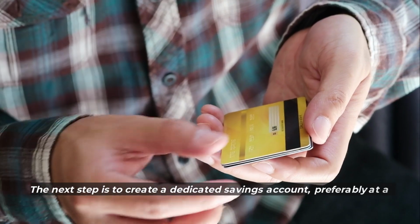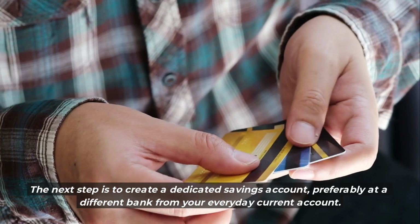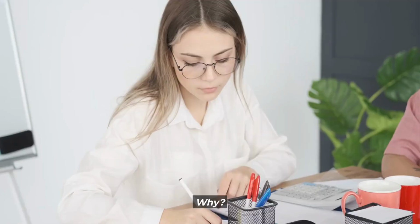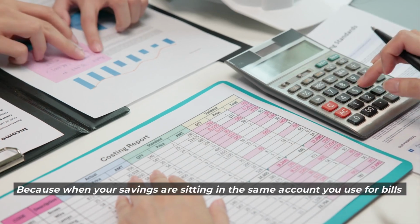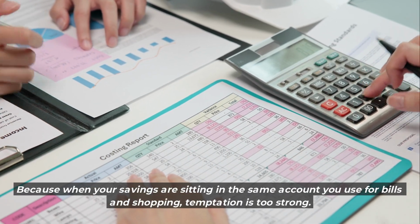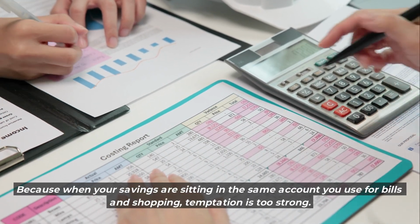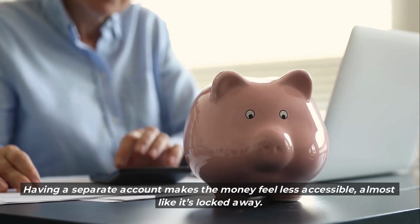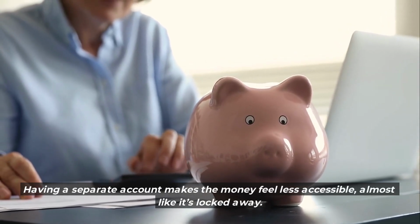Point 9. Set up a separate savings account. The next step is to create a dedicated savings account, preferably at a different bank from your everyday checking account. Why? Because when your savings are sitting in the same account you use for bills and shopping, temptation is too strong. Having a separate account makes the money feel less accessible, almost like it's locked away.